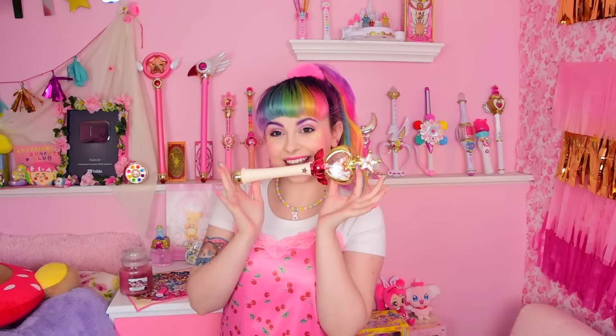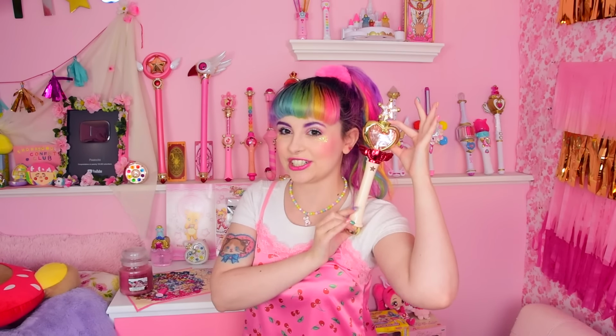But yes, first wand is Pink Moon Stick from Sailor Moon. Got it for $50 from a friend. It does have some signs of wear, but I don't really care. I mean, she had it in her childhood. I think that's cute. I think sometimes that makes it a little bit more special than if it were mint. However, I do love a good, high quality, very nice condition, old as F item as well.